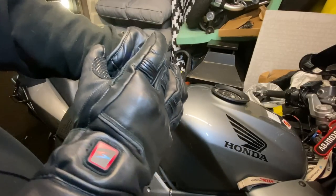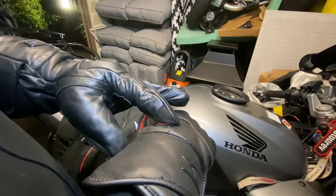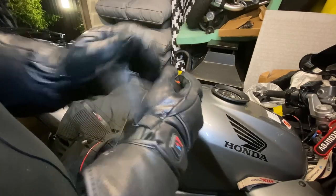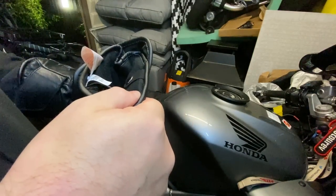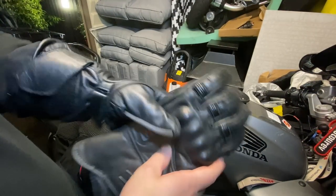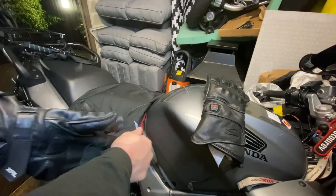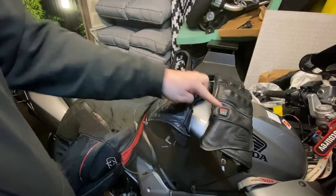There is a big difference. A big difference in the heating on them gloves. And actually, as I'm pressing that down, ooh, that was getting quite hot, that was. Yeah, I can't feel the heat on the outside. Well, on those I can. So that's the Gerbing Xtreme heating gloves. So they're the next level up in heating.